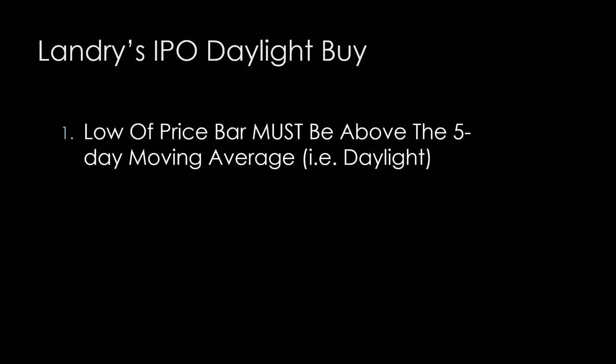So I just wanted to show something very, very simple that had some fairly concrete rules that would keep you out of trouble in IPOs that don't go up. And all I said was that the low of the price bar must be above the five-day moving average.